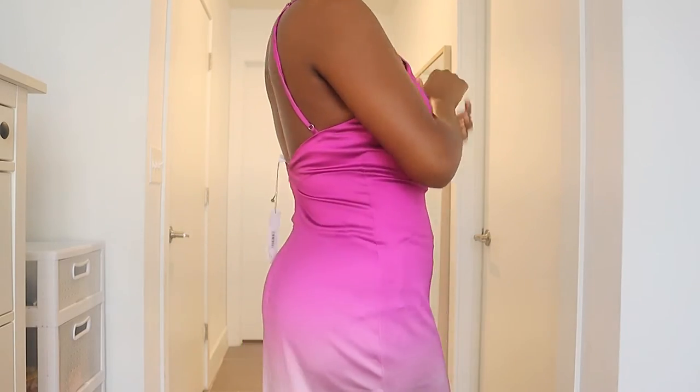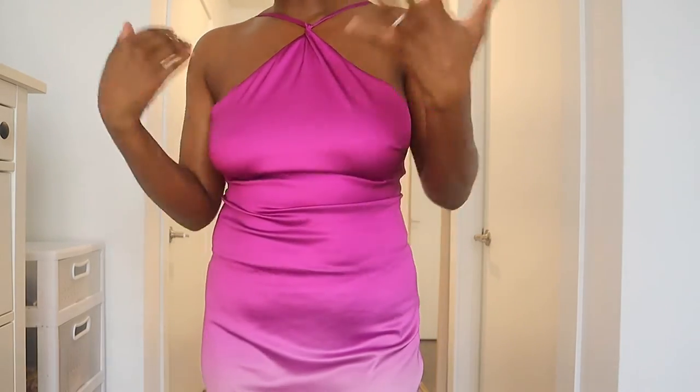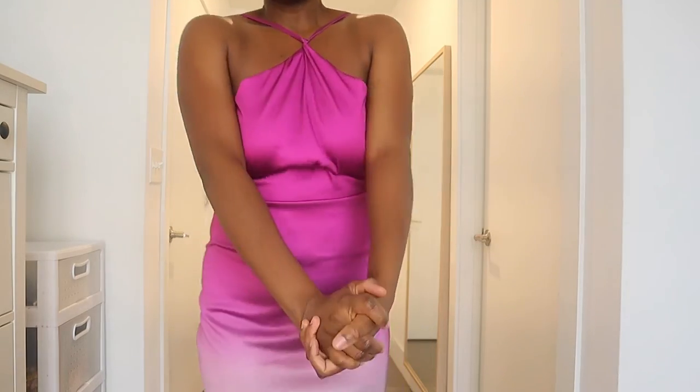But this, I love. I'm not wearing the proper undergarment for any of the ones that I'm wearing. I'm not going to change that each time I'm changing a dress. So you're going to have to look past that. But anywho, I love the dress.